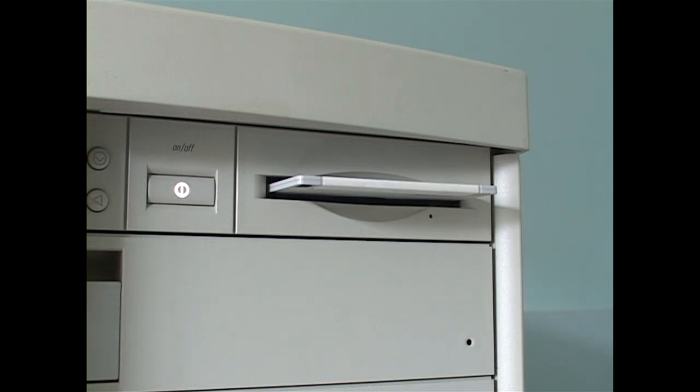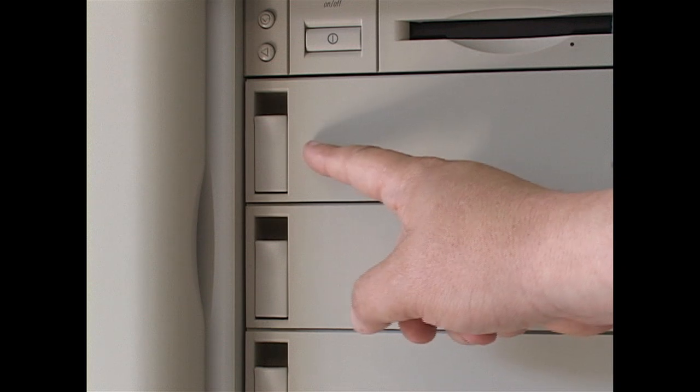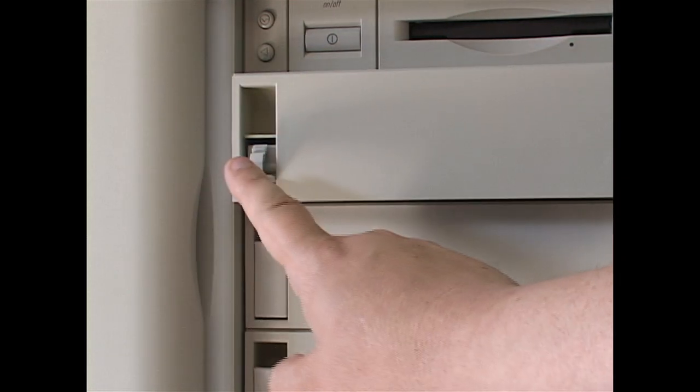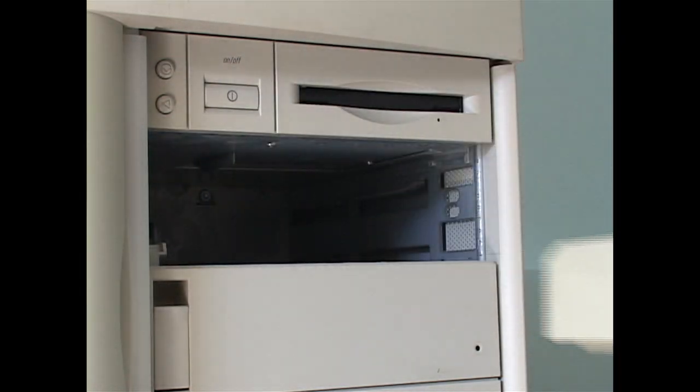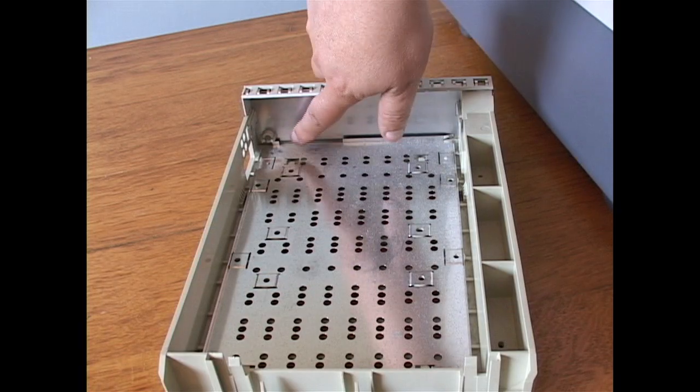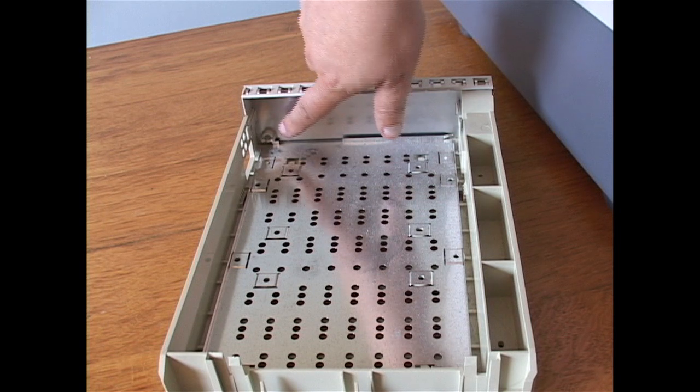The floppy is built in, but each tray below it is completely removable and could hold up to 5¼ inch half-height drives like a CD-ROM. Each tray has an LED clip inside, so drive activity could be visually displayed.